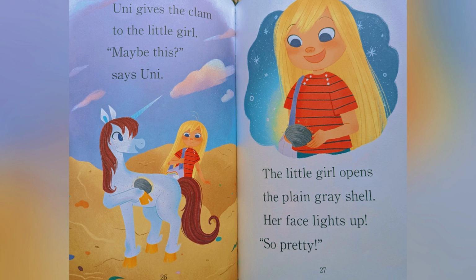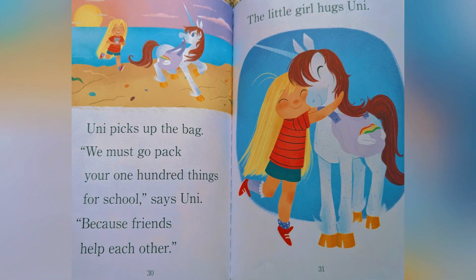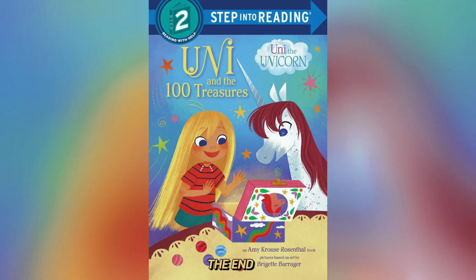Her face lights up. "So pretty!" Inside is a round white pearl. A real treasure from nature. Uni picks up the bag. "We must go pack your 100 things for school," says Uni, "because friends help each other." The little girl hugs Uni. "A good friend is the best treasure of all," she says. Uni's horn blew. The end.